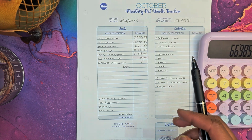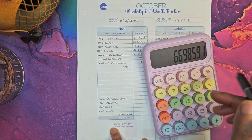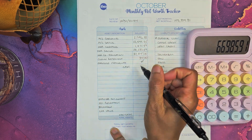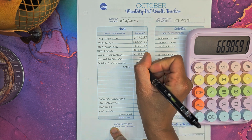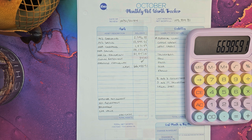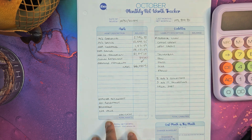And I kind of forgot to push record again. So, okay. The total here is $66,985.91. And I feel like our net worth, even though it's been 6 weeks, is not going to be much different. We shall see though. Okay, now employer retirement.